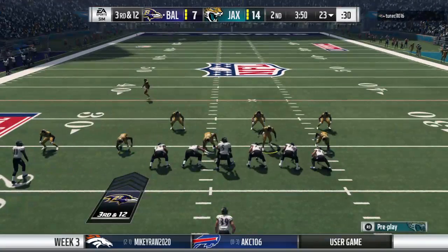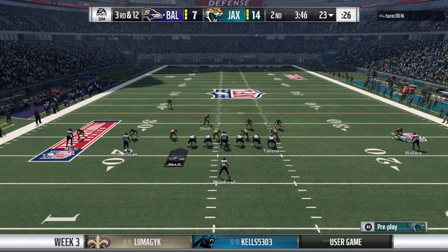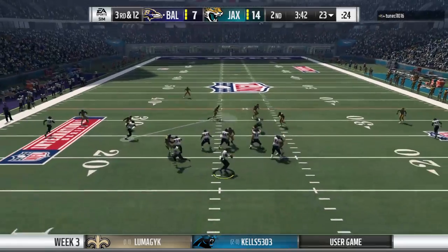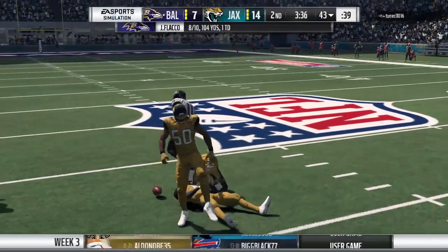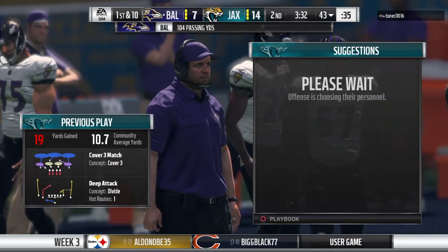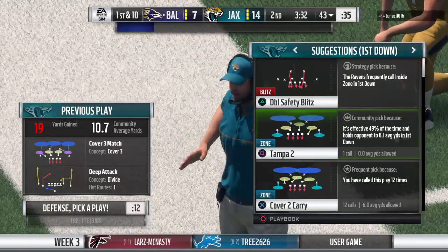Clock running, third down. Now it's Flacco. That is caught. It's Perriman. And a big collision there as he winds up flat on his back. And the play goes for 19 yards. Gives him a new set of downs.